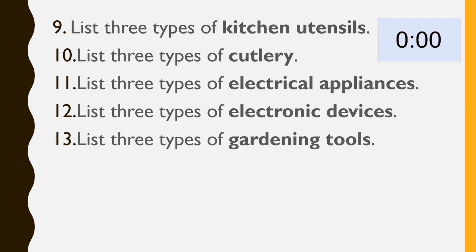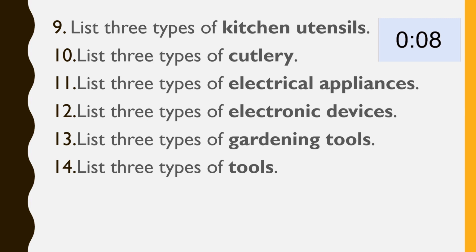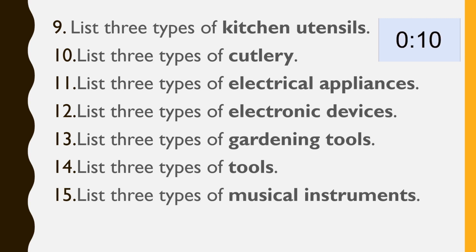Next, list 3 types of gardening tools. Tools that you need to use in your garden. We have 2 more questions to go. List 3 types of tools. Tools that you can find in your toolbox usually. And the last question. List 3 types of musical instruments. Alright, well done. That's the end of our quiz.